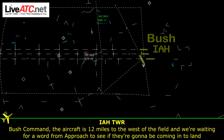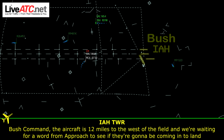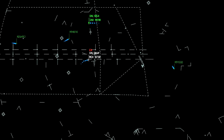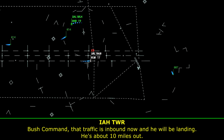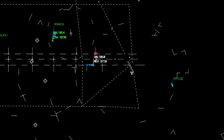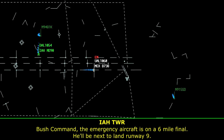Okay, Bush Command, the aircraft is 12 miles to the west of the field, and we're waiting for word from approach to see if they're going to be coming in to land or do another circle around. 135.625, 3562 is there. And Bush Command, that traffic is inbound now, and he will be landing. It's about 10 miles out. Bush Command, the emergency aircraft is on a 6-mile final. He'll be next to land, runway 9 right.